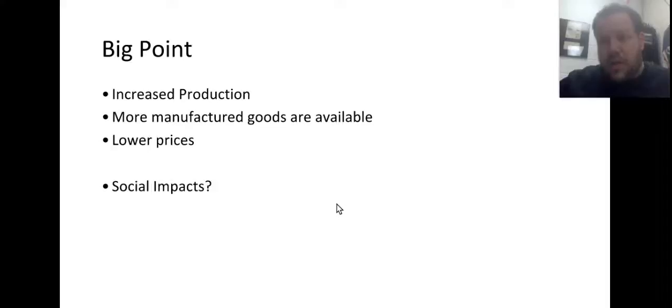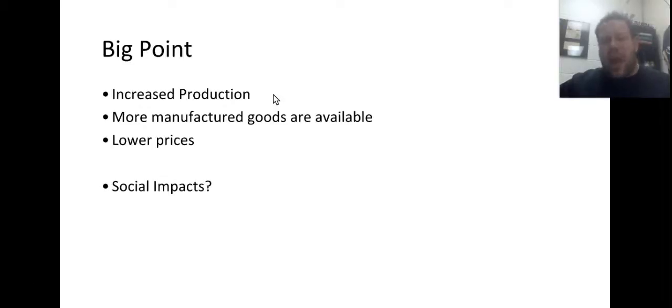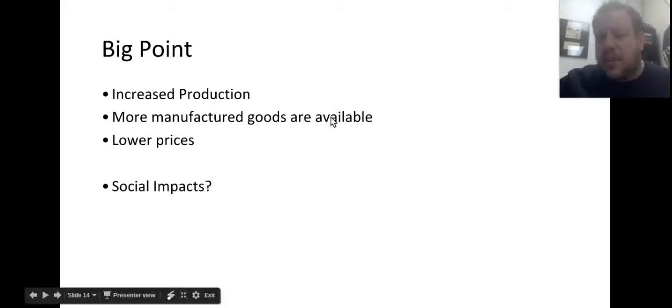The big point here, right? Big overarching things. We now have a lot more goods available. We're making cloth, making machines, making all that kind of stuff at a much, much faster pace, which is great, right? Which now means there are more goods available to people. It's not just for rich dudes and dudesses anymore. It's for everybody. Because there's so much more stuff now, there's so much more supply, we have lower prices.